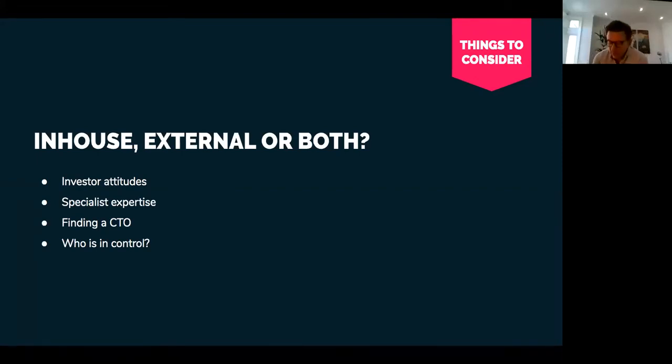The investors will tell you you need a CTO. To a degree, they're right. In a perfect world, you need a CTO, particularly if you're not technical. I am not technical, so why would you invest in a technology business run by somebody who isn't technical? So from an investor's point of view, I do understand it. The problem is if you're not technical, where on earth do you find that person?